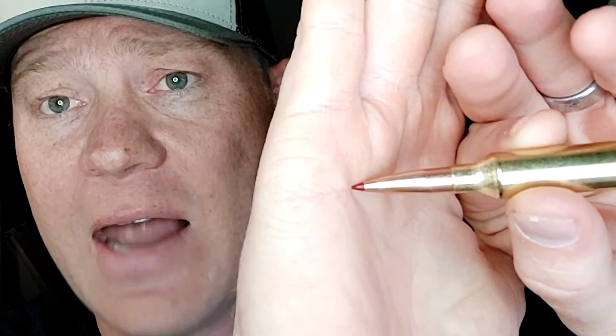But 7mm PRC, what in the devil is it? Well, here's one right here. This is an ELD match round. But you can see it is a long for caliber bullet. Look at how long that bullet is, which means we get really high BCs. Looking at this box right here, this is the 180 grain ELD match. The G1 BC on this stuff is out of this world. It's not on the box, but I got it right here.